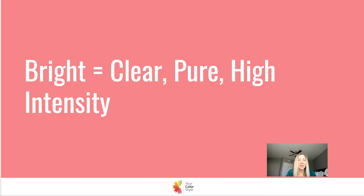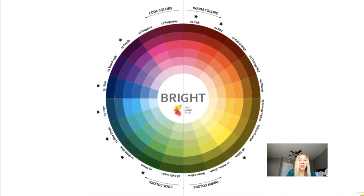Bright in your color style, and just when you're thinking about color in general, it means clear, pure, high intensity. So when we talk about the colors of the bright color wheel, it is colors that start out pure and bright, nothing's added to it, and then they're darkened with black or lightened with white. So if you are bright, you are going to be wearing colors from this color palette best. Doesn't mean you can't wear softer colors. It just means you're going to wear colors from this color palette best.